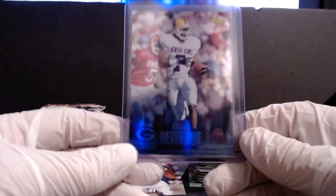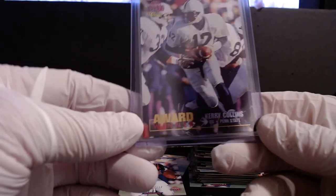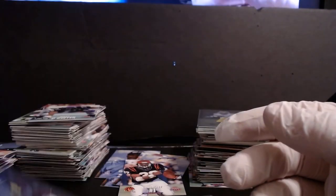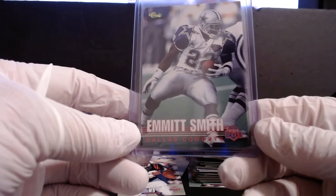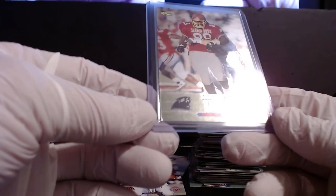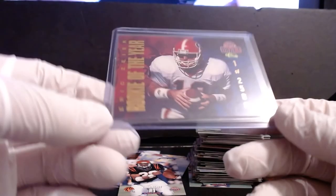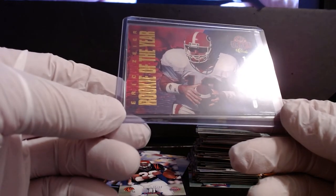We got Craig Newsom, Green Bay, Silver Parallel. We got award winner, Kerry Collins, Penn State, rookie. Emmett Smith, NFL card. We've got Sean King, Silver Parallel Panthers. We got Rookie of the Year, Eric Zier, 1 of 2,500, Classic Draft 95.